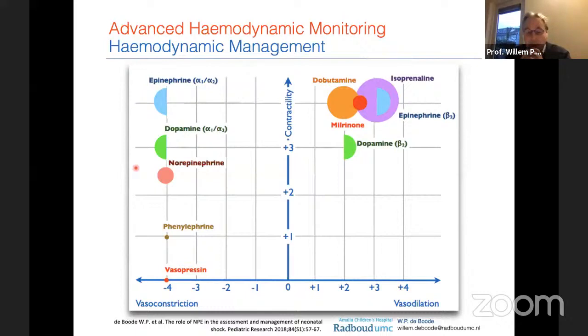So I made this figure. On the x-axis, you see the effect on the vasotone. The more to the right, it will give vasodilation. The more to the left, it will give vasoconstriction. On the y-axis, it's the inotropic properties, so the contractility. The higher on the y-axis, the stronger the inotropic properties. And as you can see, there's a difference in diameter of the figures, and the wider the figure, the greater the diameter, the more chronotropic it is. It will increase heart rate.